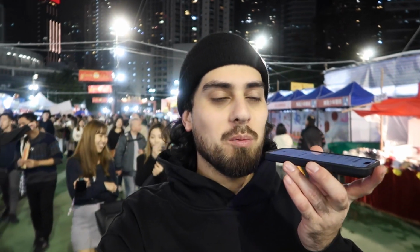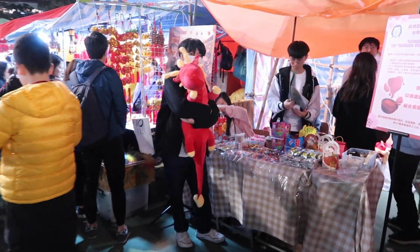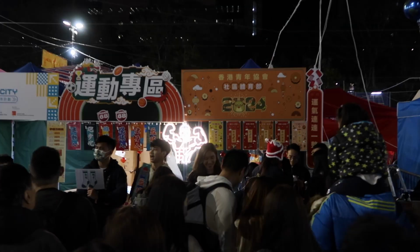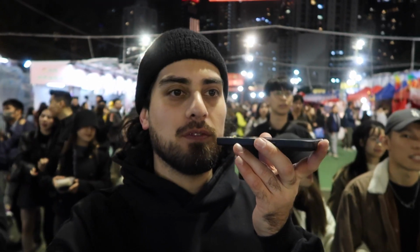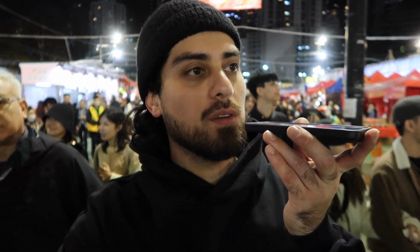Yo, I didn't even know about this at all. I was just trying to go home and walk from North Point to Causeway Bay, where my hotel is, which is quite a walk. And I wanted to walk through Victoria Park when I see that there's this massive New Year's fair. Let's see what this is all about.